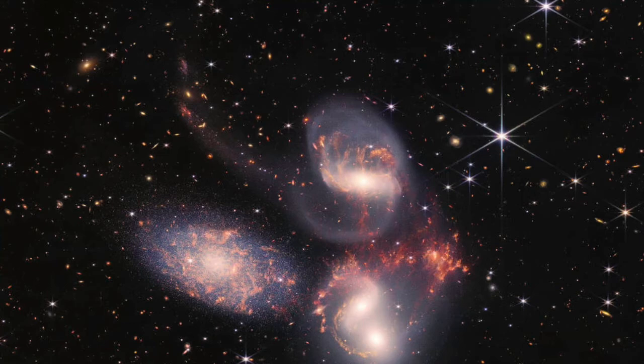Two JWST cameras were used to capture this image of the planetary nebula, which is located about 2,500 light-years away. The Southern Ring Nebula is visible to observers living in the southern hemisphere, as it can be found within the southern constellation of Vela.